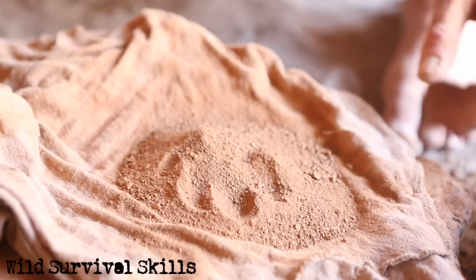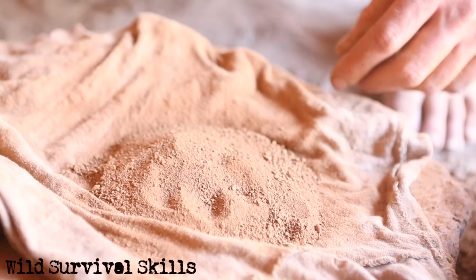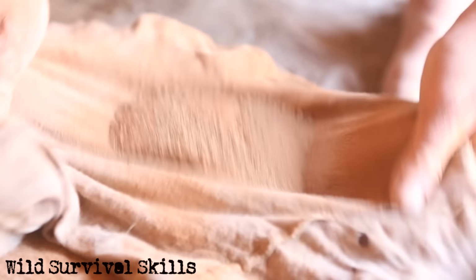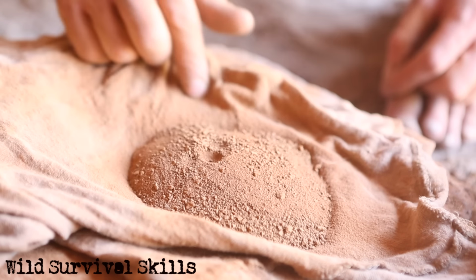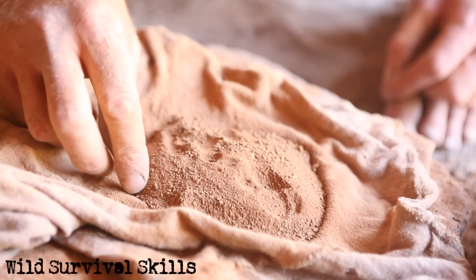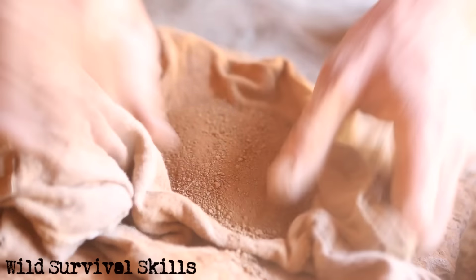So what I'm doing is just grinding it up as much as possible, picking out the obviously really big pieces, but then I can put it on my shirt, kind of bounce it around. And when I do that, you can see it already, how many of the big pieces and little fiber pieces come to the top. From here I can scrape away all the bigger stones and just do it again and again.